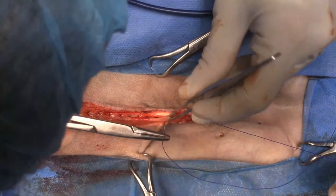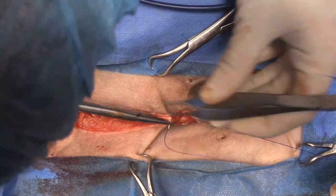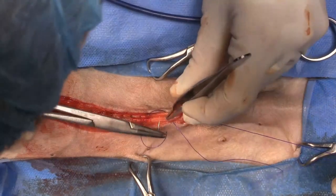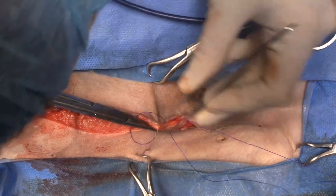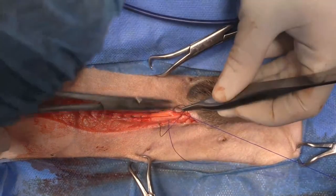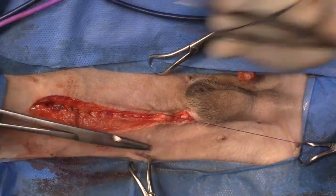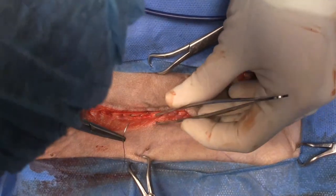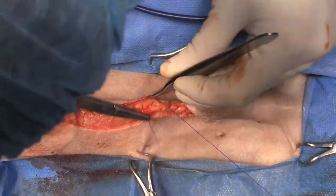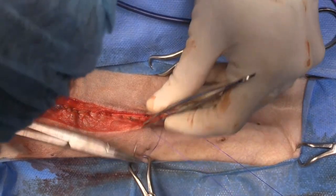I'm just looking to see if there are any other questions. So again, the most common complication we see with this surgery, with cholecystectomy, would be hemorrhage from the liver bed. And I guess bile leakage would be the next one.